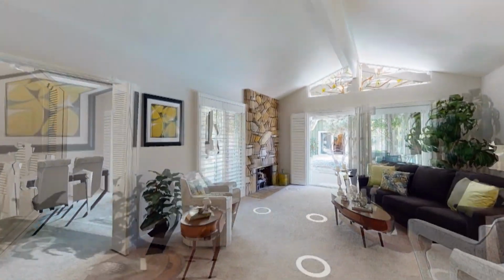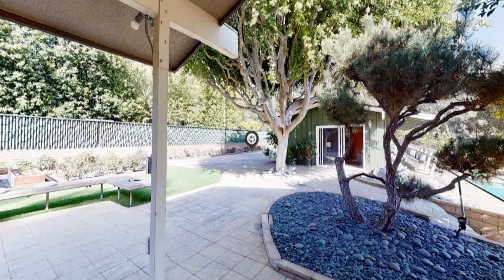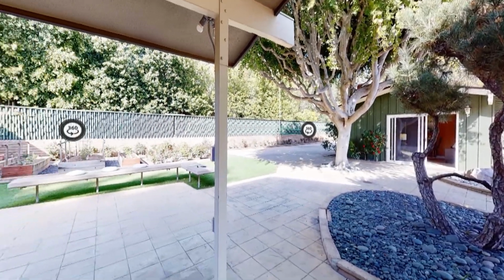You can be inside, you can go to the guest house, you can see the badminton court, you can see the pool, and you can imagine what it would be like from the comfort of your own home to be making this property your own. It's a fabulous time to be buying property and investing in some of the best school districts like La Cañada Flintridge here in the state of California.